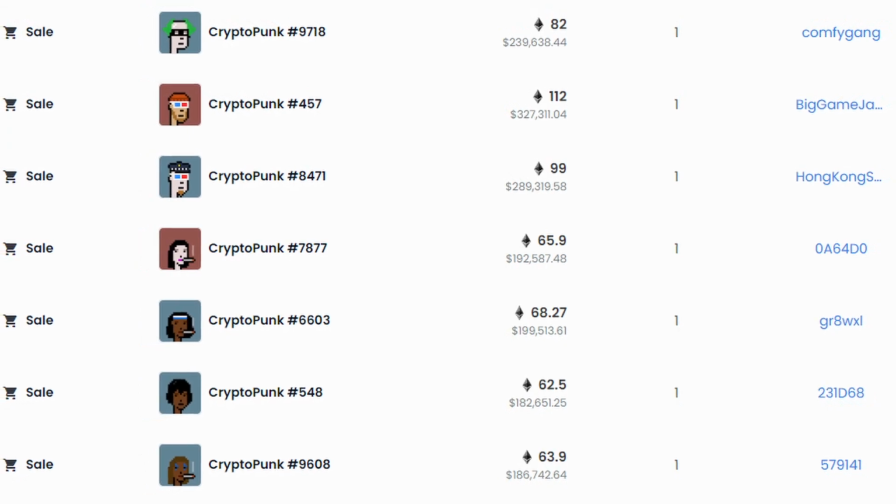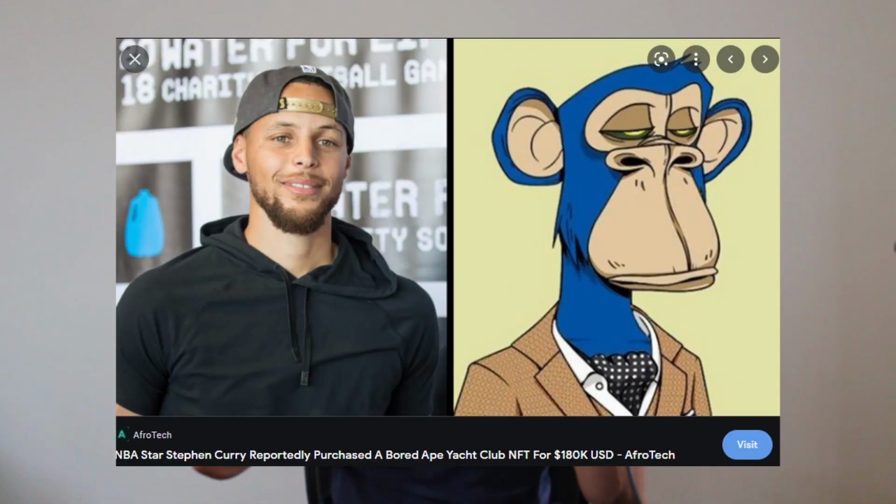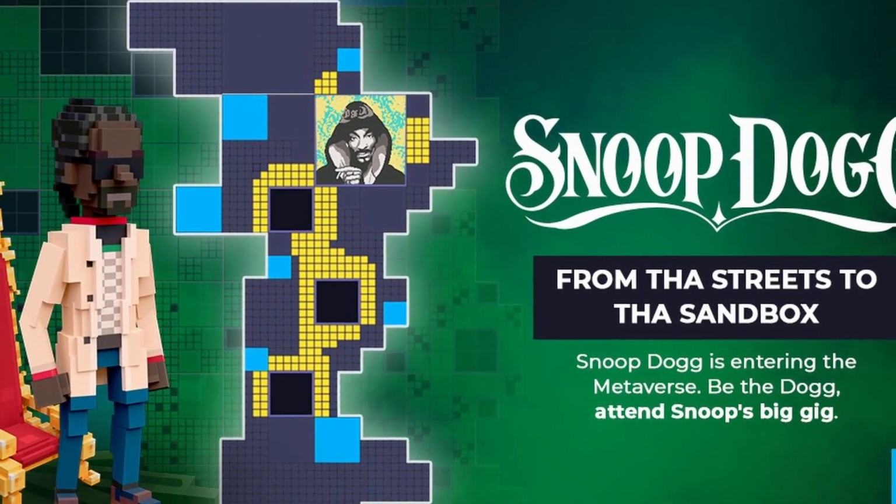You've got big names as well who are also looking to go into the NFT space. They are currently in there. They've paid heaps of money. You've got people like Jay-Z who has purchased a CryptoPunk for hundreds of thousands of dollars. You've got people like Steph Curry who's purchased a Bored Ape as well for about 150,000 himself. And you've got people like Snoop Dogg who are getting into the metaverse and finding out all these different things.